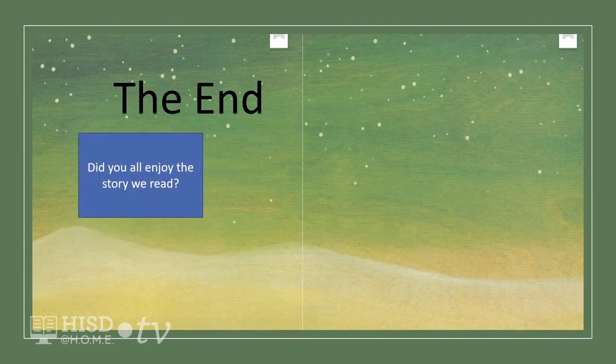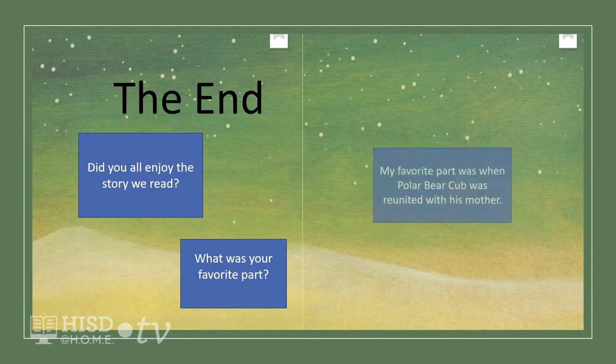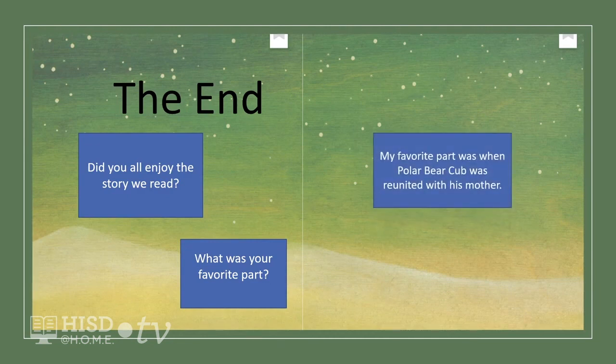Did you all enjoy the story we just read? I hope so, because I did. I want you to think about it. What was your favorite part of the story? Hmm. My favorite part of the story was when Polar Bear Cub was reunited with his mother. It's always so nice to be reunited with someone you love.